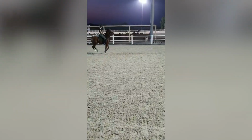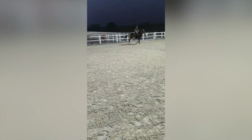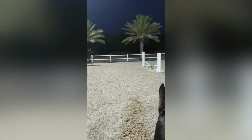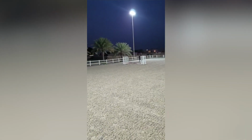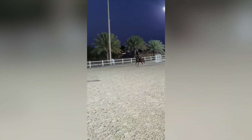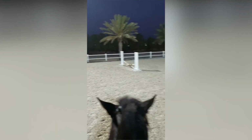And here you can see we continued trying to teach him to jump, but he was still very much unsure and scared. There's small bits of progress, I would say, coming in. Here's him in the new arena, trying to tackle a double of cross poles. Poor guy. He has no idea what he's doing. Oh, it's like cantering over it.